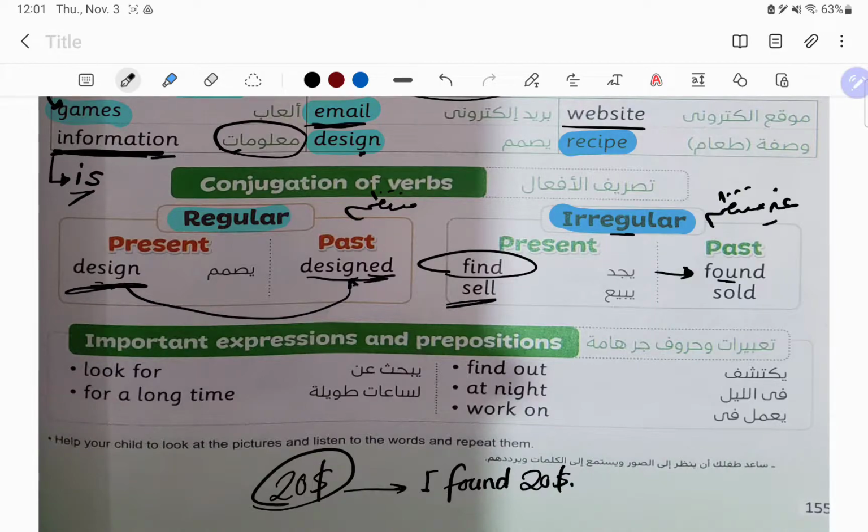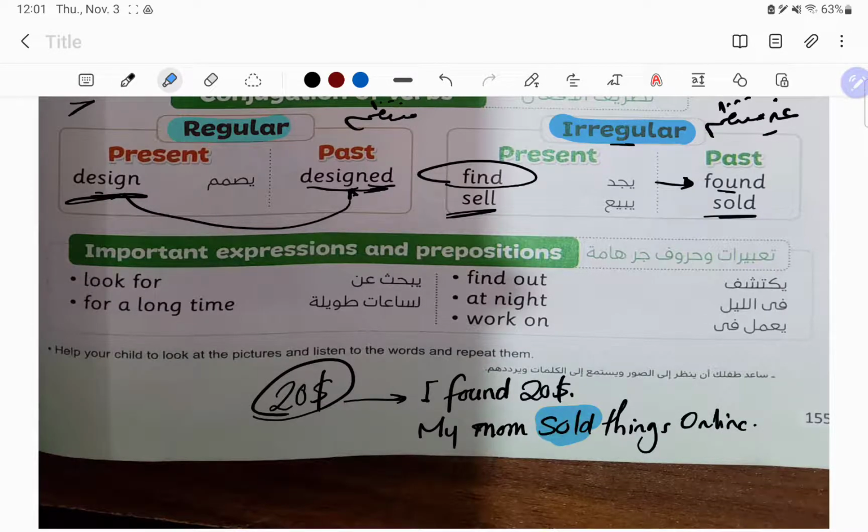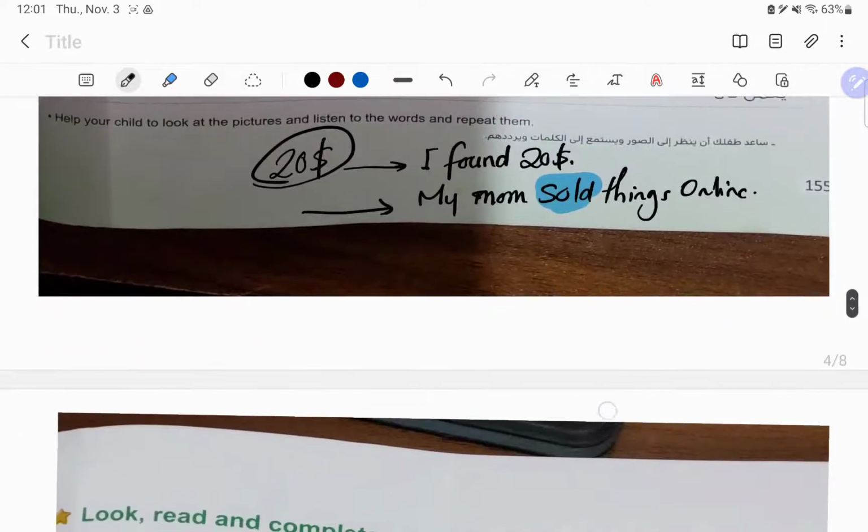Alright, next one sell يعني يبيع. الماضي بتاعها sold. الماضي بتاعها ايه؟ sold. يعني لما اجي اقول مثلا my mom sells things online يعني ماما بتبيع حاجات online، فلما اجي احطها في الماضي بقول my mom sold things online. So through this verb right here, I know that the sentence here الجملة دي in the past.